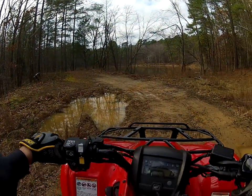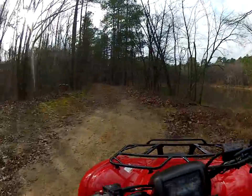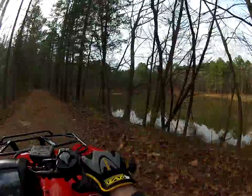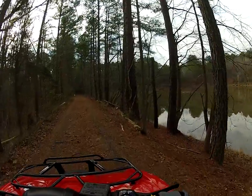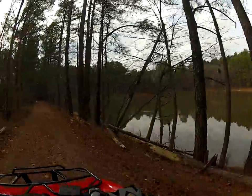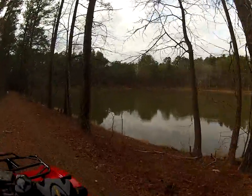Well, we're out for a little ride today on the Rancher. Going to explore around over here at this old Watkins home place. This is the pond that was here. Truck bed down there. This used to be a farm a long time ago. All grown up now.